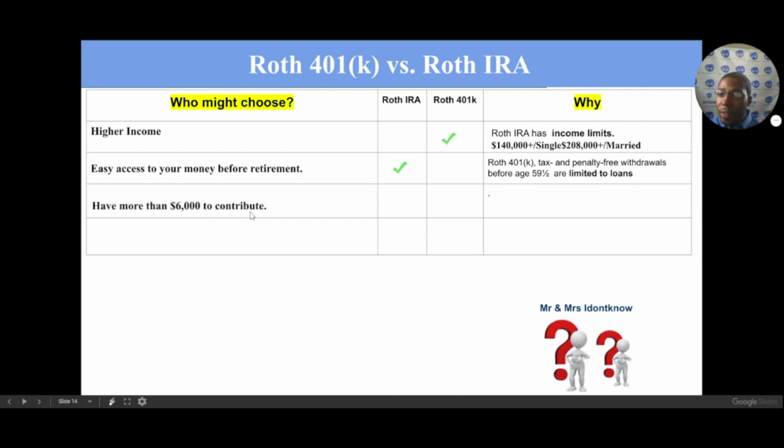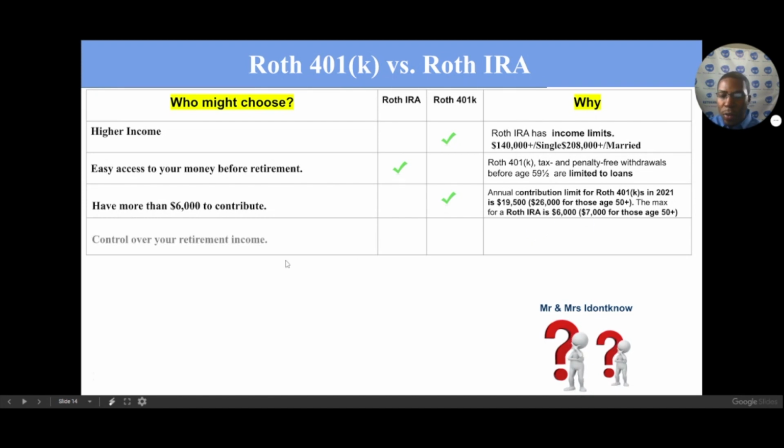If you have more than $6,000 to contribute to your account, then obviously, as we just discussed, you're going to want to do a Roth 401k, because the annual contribution limit for a Roth 401k in 2021 is $19,500, or $26,000 if you're 50 and older, whereas the max you can put into a Roth IRA is $6,000, or $7,000 if you're 50 and older.